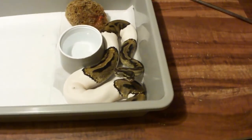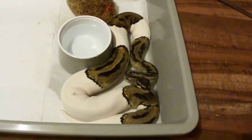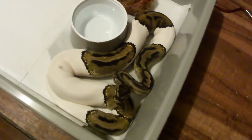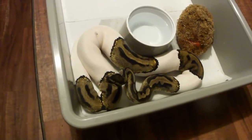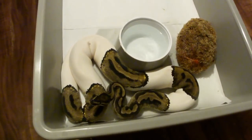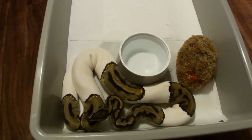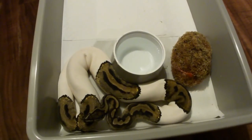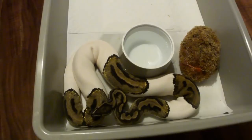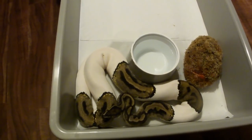So this is a pied female. I've had her for a couple of years, and I tried to pair her up this year, but I don't think she's going to go. She was a little too small to start breeding, and as soon as I paired her up, like the day I paired her up, she stopped eating, and she didn't eat for like 8 months. She didn't lose any weight, but at her body weight when I started breeding, she just wasn't big enough to be bred. So I basically stopped pairing everyone up now.